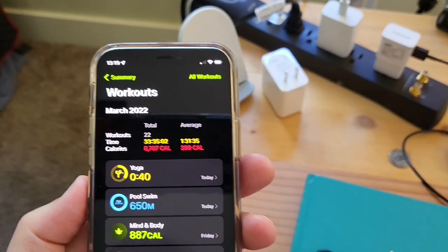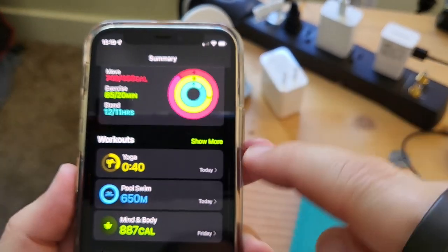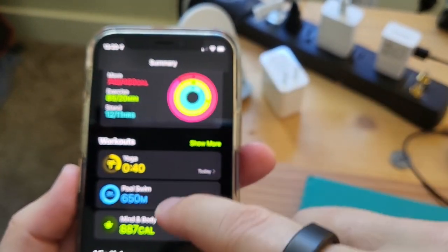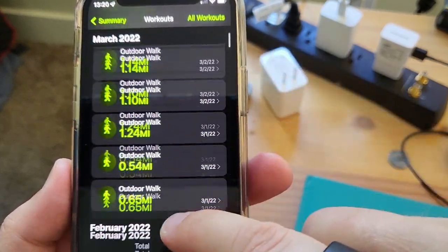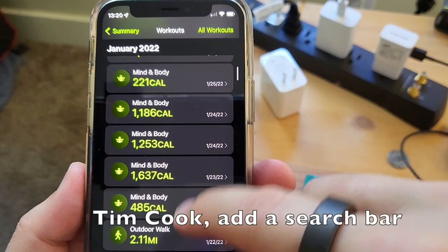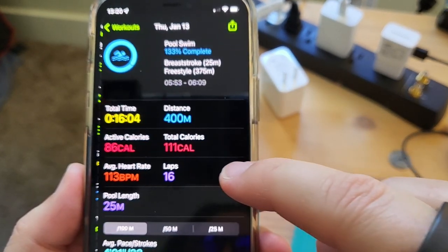So to view your workouts on the Apple Watch, basically you open up the little fitness app, click on the fitness wheel, shows you all that info, go back, go to workouts, show more, and then you just scroll on down and then you look for the date, January 13th. There we go, yoga and pool swim.